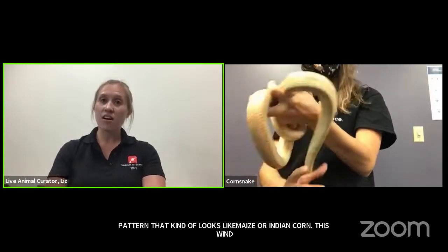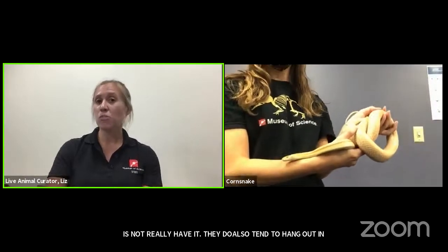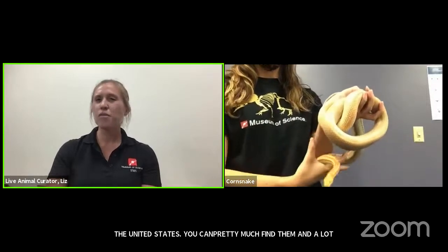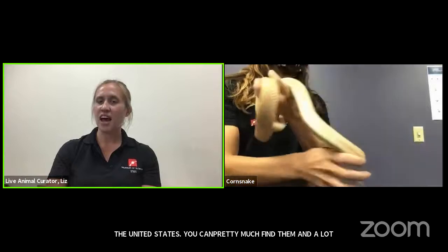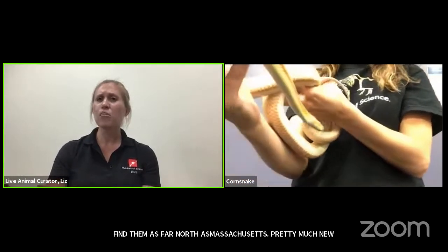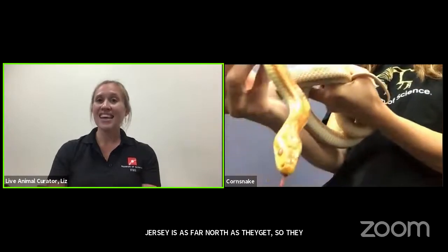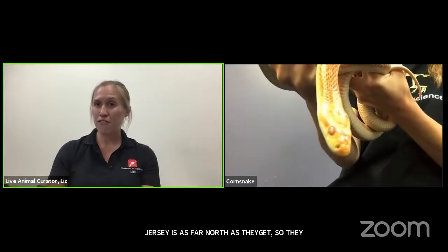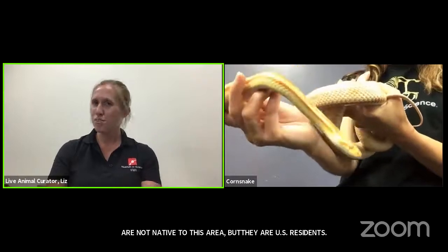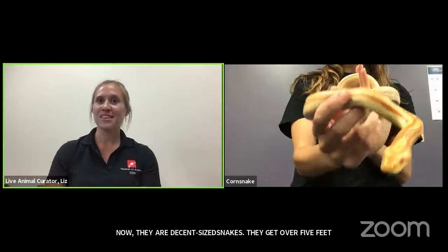Now, corn snakes are native to the United States. You can pretty much find them in a lot of eastern and some central parts of the US. You won't find them as far north as Massachusetts. Pretty much New Jersey is as far north as they get. So they are not native to this area, but they are US residents. Now they're pretty decent sized snakes. This one's probably pretty close to full size. They can get even just over 5 feet in length. This one probably isn't quite that length, but she's certainly respectable in size. And they are a pretty slender bodied snake, as you can see.